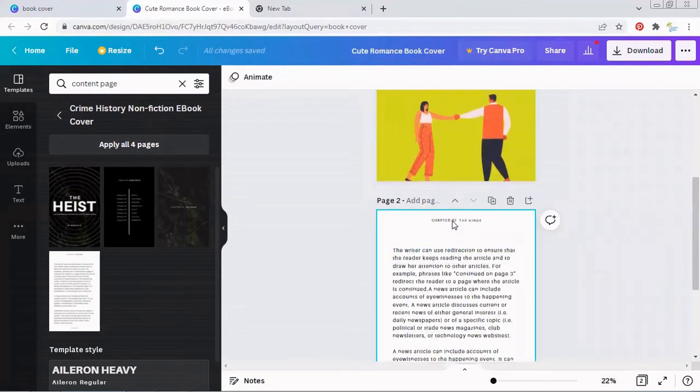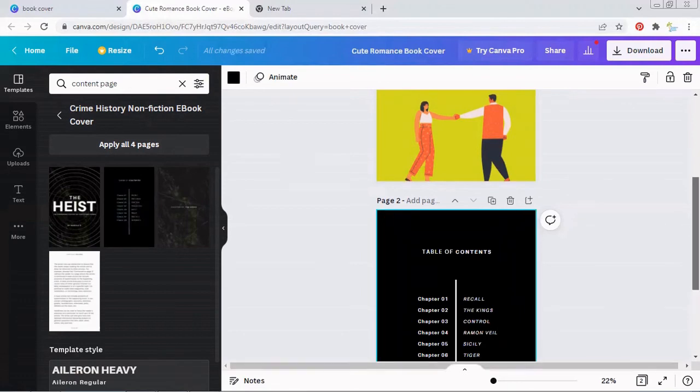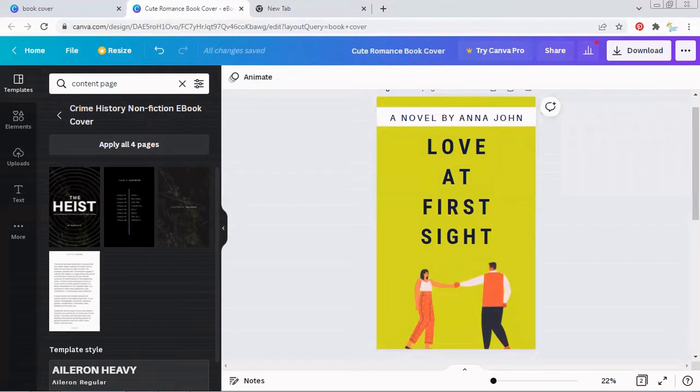So this is a chapter page, and then if I add this one, you have a contents page, right? So you can do little things in Canva, like if it's just a free ebook or something that you're doing, and I'm not sure how the dimensions will come up, like if you're making a real ebook that you're selling on Amazon or something like that.